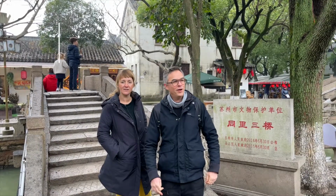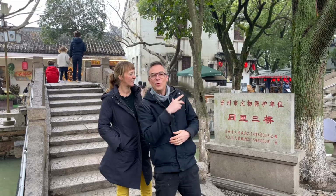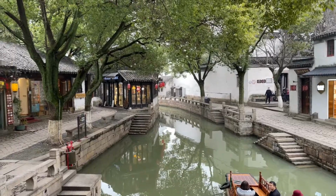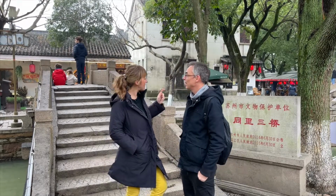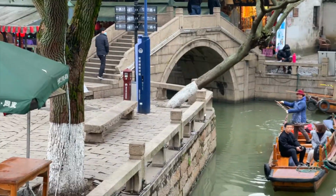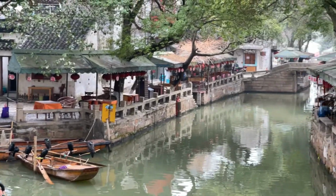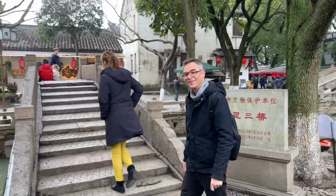So here we are, a very special place. It's somehow the center of Tongli because it brings together three different bridges that are connecting the different islands. Tongli, like most water towns, is in fact a collection of islands, and these bridges are therefore very important and meaningful. And actually the shape is very famous and typical from the Jiangnan area. We call them Moon Bridge, because of the half circle shape with the reflection in the water, it creates a perfect circle with a perfect moon. So great, let's cross the bridge. Let's have a look.